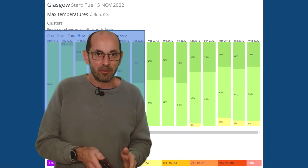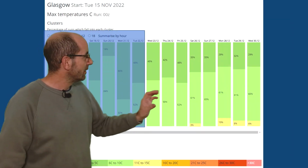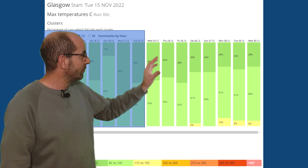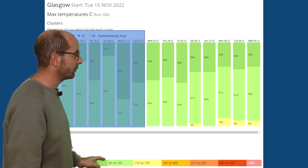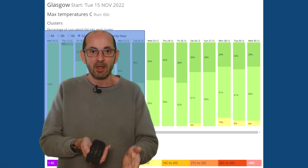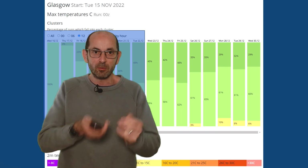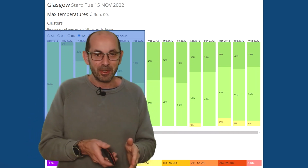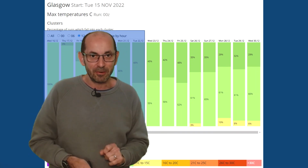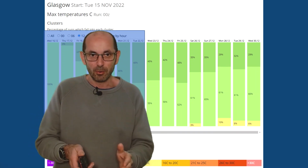2 metre temperatures for Glasgow. Light greens on this plot, there are more dark greens than there were on the other two. Those are the runs going for maximums of 1 to 5 Celsius, so as has been the case in recent weeks, colder as you head northwards. Very, very typical, as I frequently say, but it does sometimes get reversed. Nothing out of the ordinary, though.